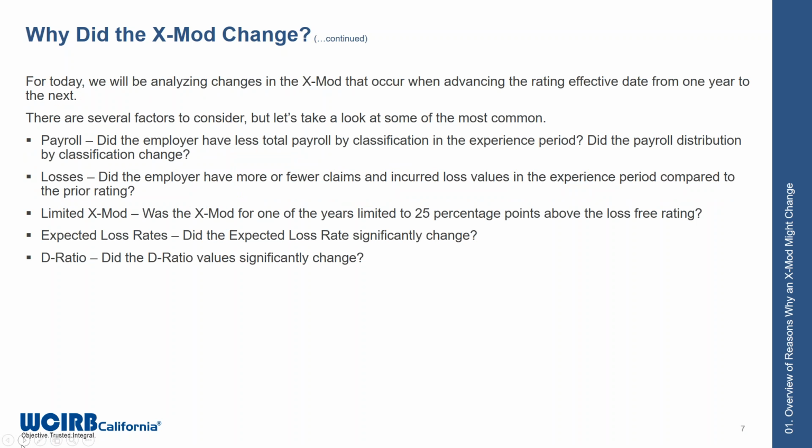So when we look at this, there are a couple factors that we would want to consider. The first one is payroll. Employers could have an increase or decrease in payroll in each classification code from year to year. So we would take a look at that, as well as how the payroll is being distributed into each classification code. Additionally, employers could have more or fewer claims or differences in their incurred loss values for the claims that are being included in the experience period.